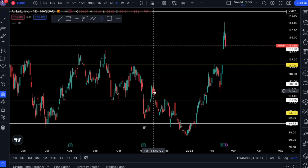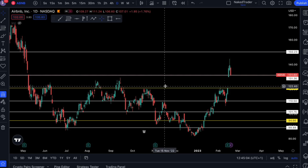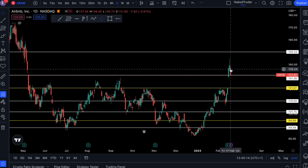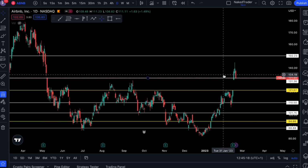Okay, I will change to the daily. On the daily chart, we have gained the whole area here. So the area below 127 was gained yesterday.